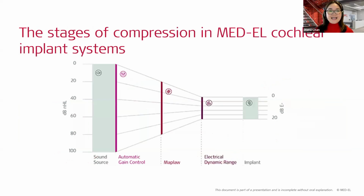Next slide, thanks. Now, it is important to remember that the dynamic range of electrical hearing is much narrower than that of normal hearing, and compression is required to allow the user to access the wide dynamic range of everyday sounds. Med-L has 3 stages of compression happening in our system, and the first step is AGC, or automatic gain control. AGC acts similar to a hearing aid, wherein low-level sounds are boosted with higher gain, and low gain is applied at higher sound levels.